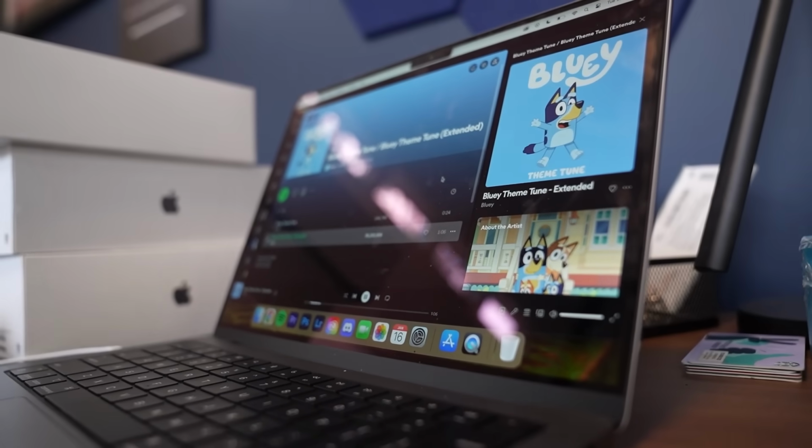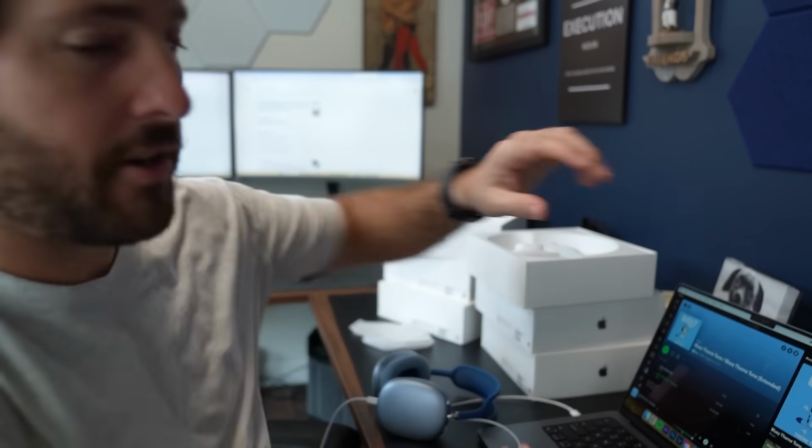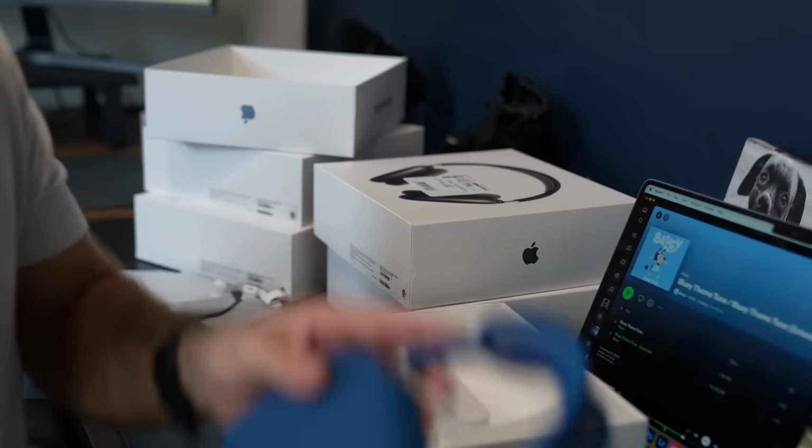Let's see if we can connect this thing. Are we connected? Check. Sounds good to me. Bluey theme song. Instant classic. What other kind of music can we test out today? Let's see.